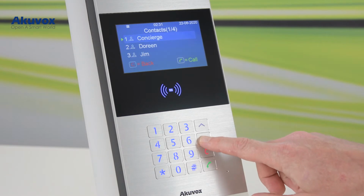So in a residential MDU situation, we can scroll through the contact list to find and call whoever we're visiting. Or in a commercial application, we would expect to see a list of all tenant businesses, allowing us to call a company's reception desk to request entry to the building.